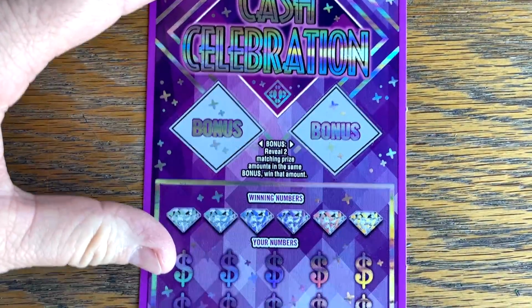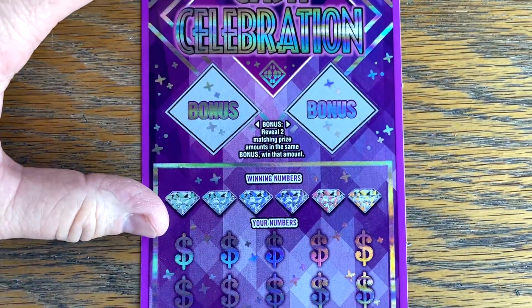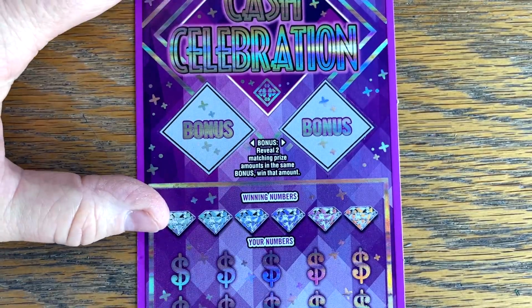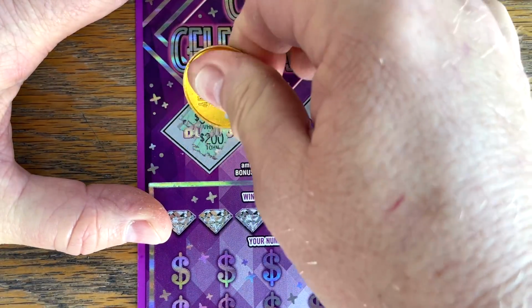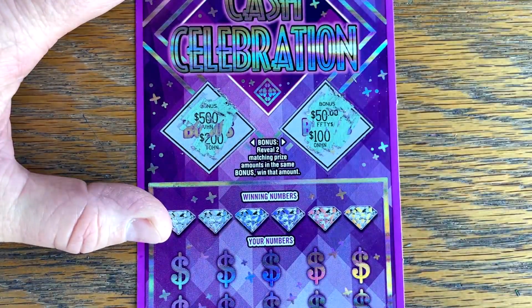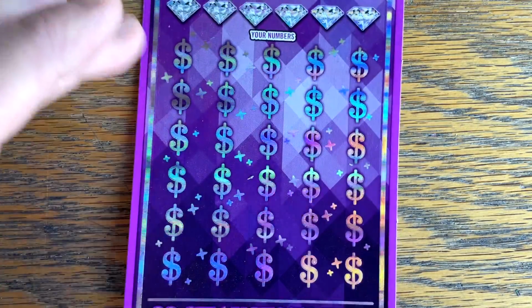All right, we're going to start off in the bonus on the $10 version, ticket number 22. We need two matching prize amounts to win. All right, here we go. 500, 50, 100. All right. Match and win down here. Want that cake symbol for 5 times or gift for 10 times.